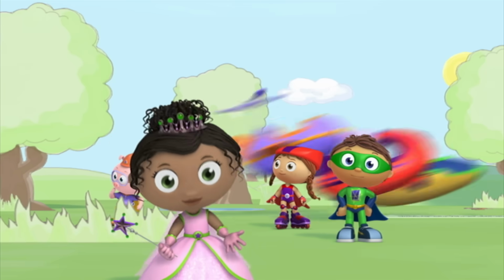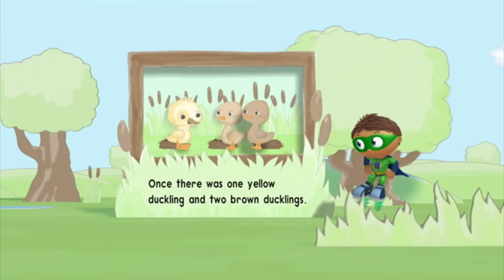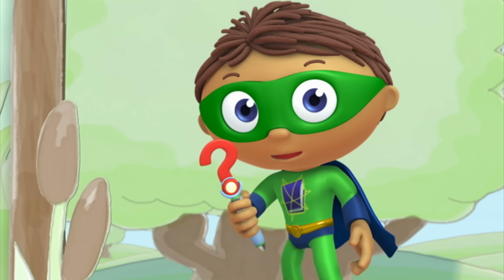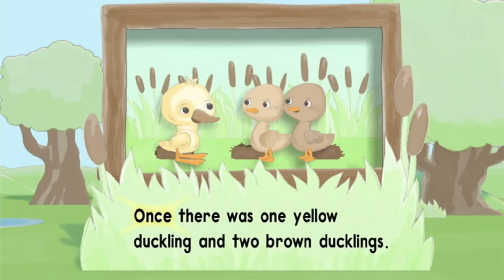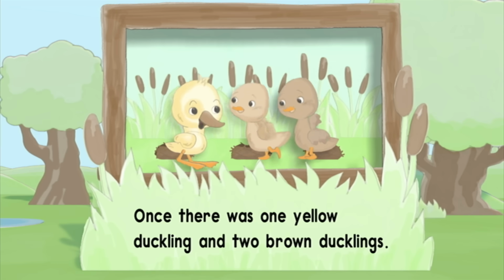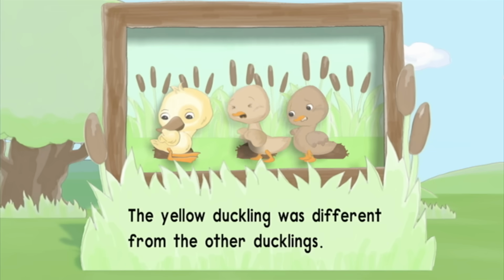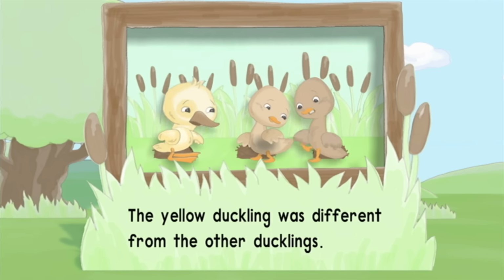We're in the book, The Ugly Duckling Becoming a Swan. Let's read. Why, writer! Highlight! Read with me. Once there was one yellow duckling and 2 brown ducklings. Quack, quack, quack. The yellow duckling was different from the other ducklings. You look different. Yeah, you have yellow feathers and we have brown feathers.